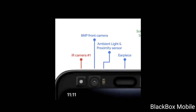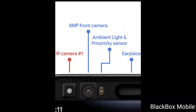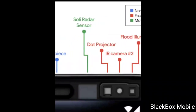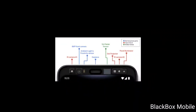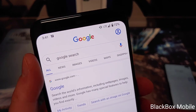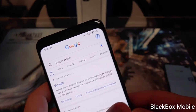You know, it has infrared cameras on it. The front-facing camera, an ambient light and proximity sensor, the audio speaker, a Soli radar chip, face unlock dot projector, another face unlock IR camera, and another face unlock flood illuminator. The Pixel gives you a full screen without interruption. It's amazingly different again, and for good reason. It's enjoyable to look at. So overall, the package is nice. The size, even for an XL, doesn't feel too big, at least not for us.